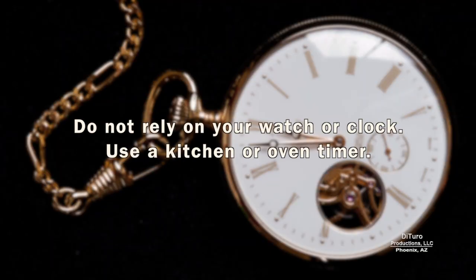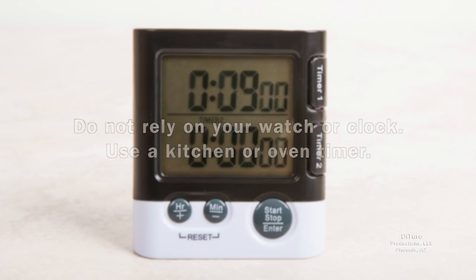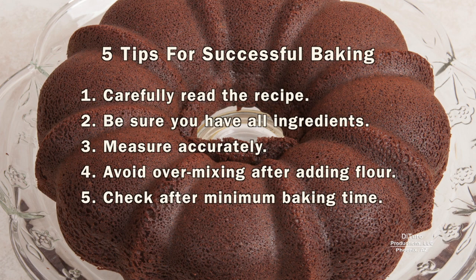Do not rely on your watch or clock. Use a kitchen or oven timer. Most recipe baking times are based on a preheated oven. In summary, 5 tips for successful baking are: carefully read the recipe, be sure you have all ingredients, measure accurately, avoid overmixing after adding flour, and check after the minimum baking time.